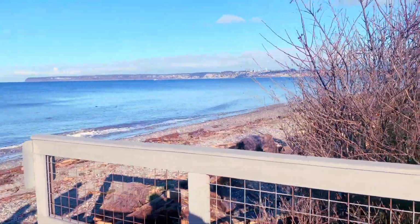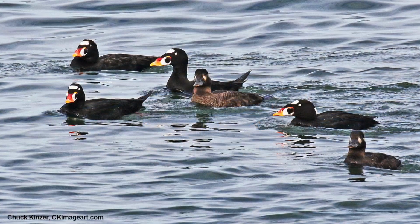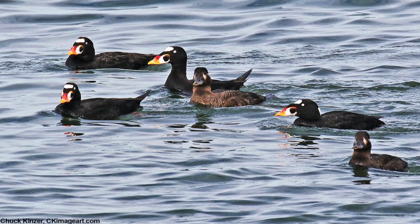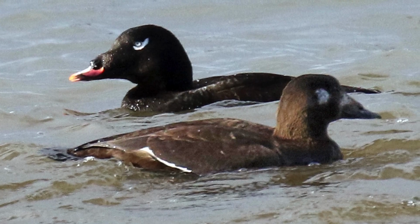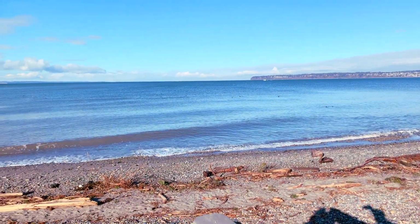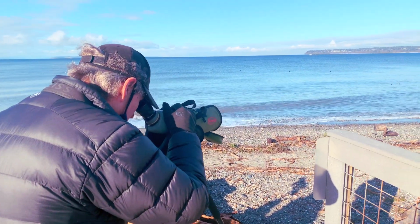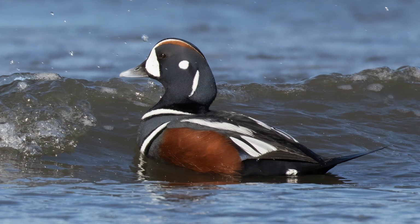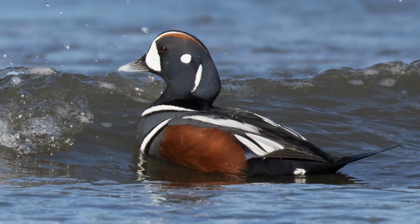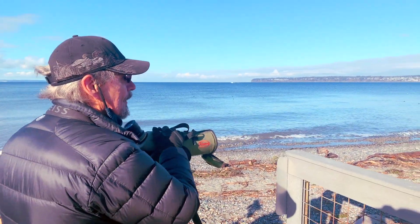I'm looking out and I'm seeing goldeneyes, and I'm seeing surf scoters, white-winged scoters. Let's take a look in the scope and see what we can pick up. And these harlequin ducks right here. Ready? Right in front of us. Oh, they just dove, of course, but there's a pair of harlequin ducks. One of our most outstandingly beautiful waterfowl here in our area.